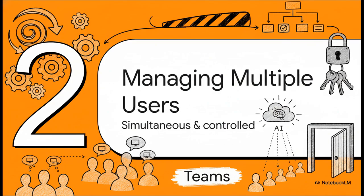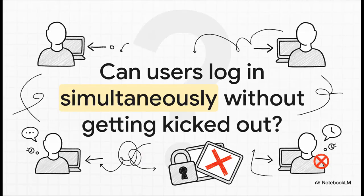Okay, so security is one piece of the puzzle. But what about the day-to-day logistics of actually managing a team? The next big hurdle is figuring out how to handle multiple people needing access, maybe even all at the same time. I mean, this has to be the single biggest frustration with old-school account sharing, right? You log in, you're ready to get some work done, and bam, you've been kicked out because your teammate just logged in on their computer. It's a complete deal breaker for any kind of real collaboration.